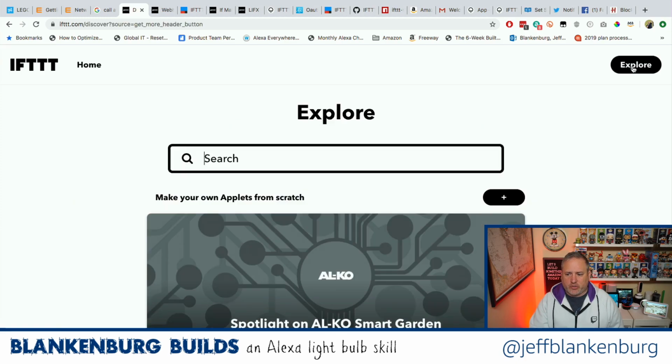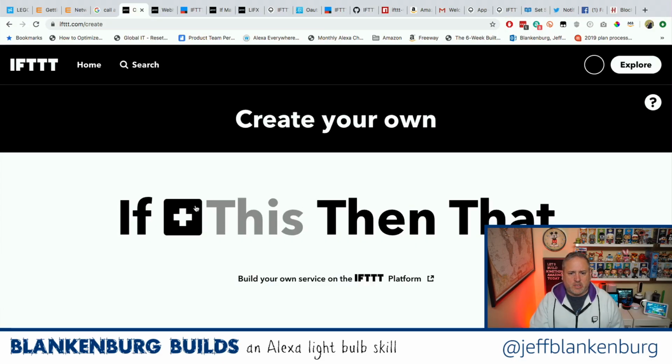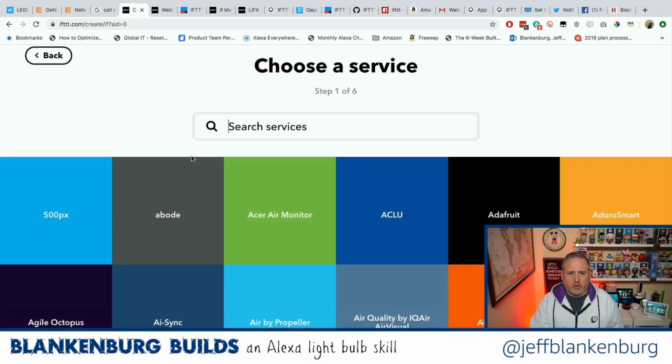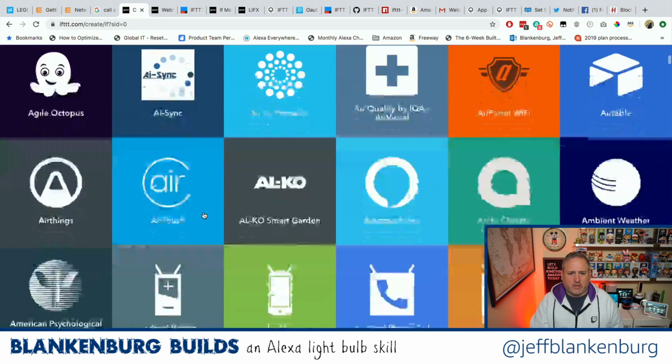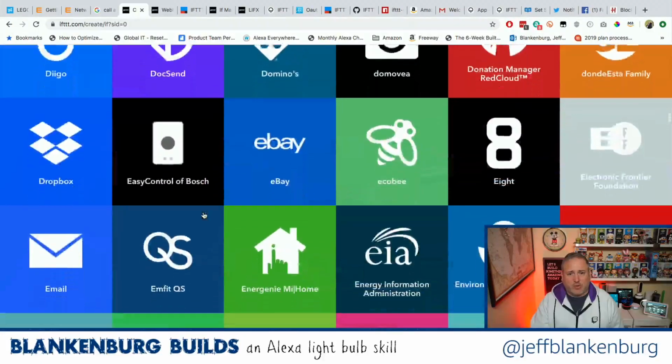If I hit Explore, I'll show you what's in here. But you can see, nope, that's not what I want. I want to go here. This is how you generally build them. If this, then that, right? That's what IFTTT stands for. If I choose this, these are all the trigger-based things that I can use, and you can see that there are hundreds of them across all sorts of smart home and data.